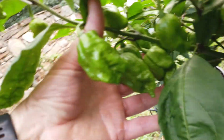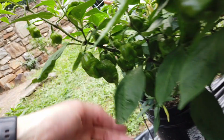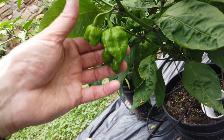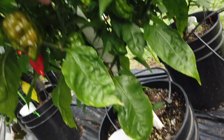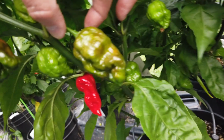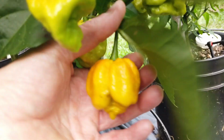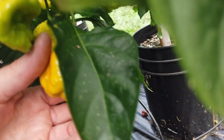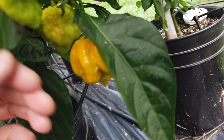Getting a few, some really cool shapes on these. Some nice size pods too. Star Rocket Hornet. Some nice peppers on there. There's one ripe. White Hot Lime. I got one ripe. That's really cool looking here. That's the best looking one I'd pick at.